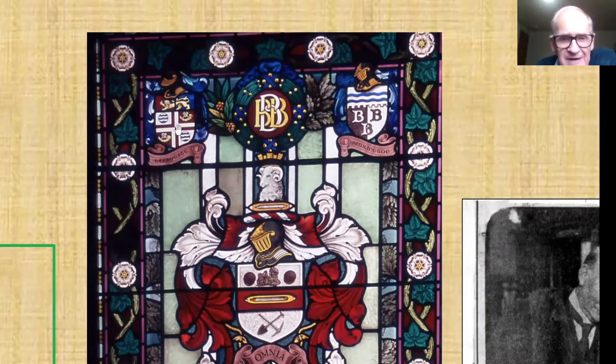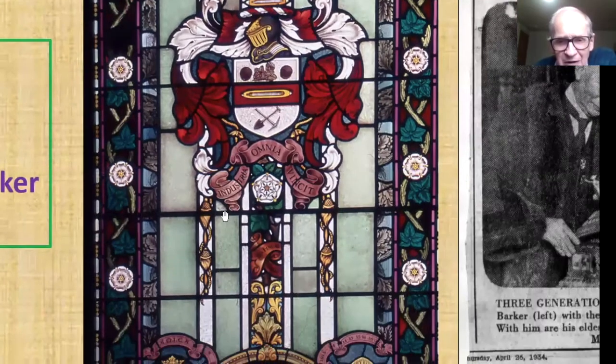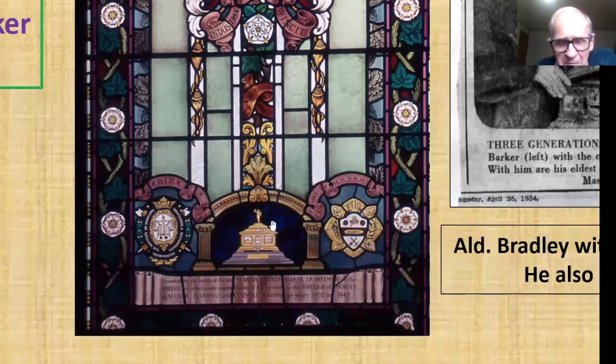His favourite places were Harrogate and Bridlington. Down here, you see his Freedom Casket. He was the mayor 4 times. And here you see a depiction for an organisation of treasurers and accountants.